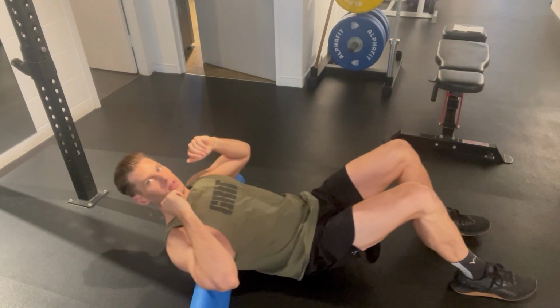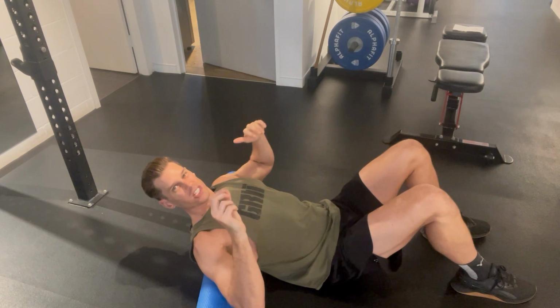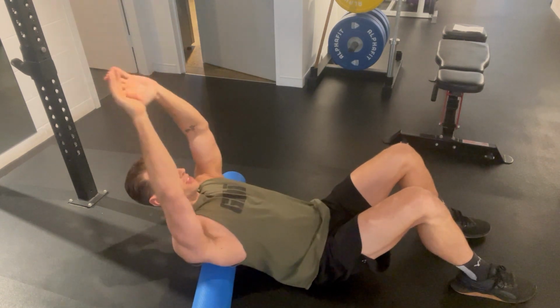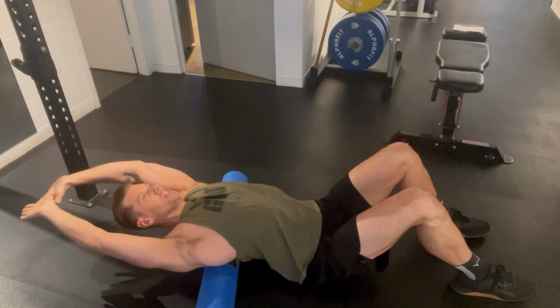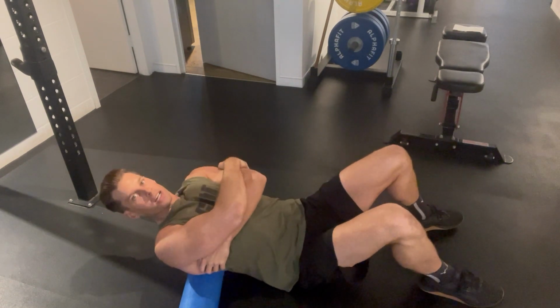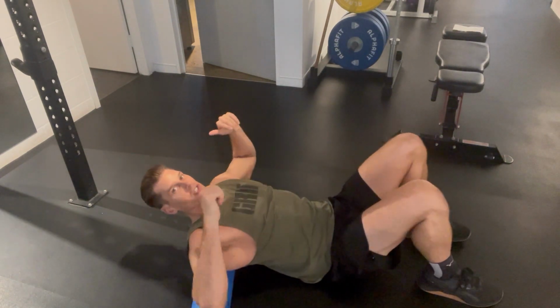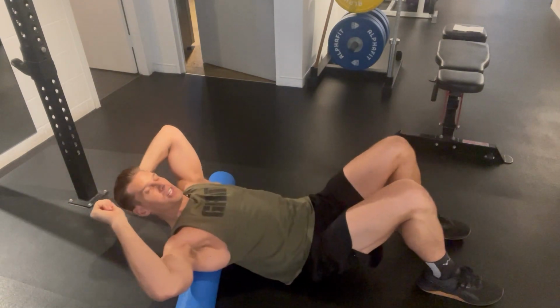We'll start simple, just rolling up and down. We'll go for about 10 passes. Once you find that sweet spot where it's a little bit stuck, you can hang out there, reaching up and overhead. Move through a few of these passes. You can even see what rotation's like, moving back and forth. Play around with these positions. You'll find where it's really stuck and you'll know for you what needs to move because it'll be quite sore.